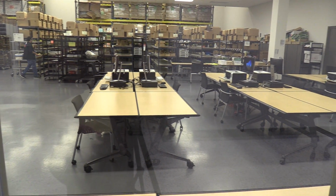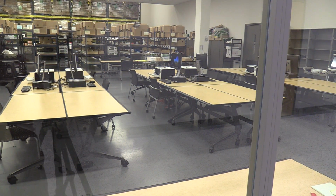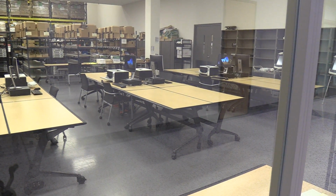We have a room here with some terminals and printers. I'm not sure what they're planning to use these for. No one is in here now.